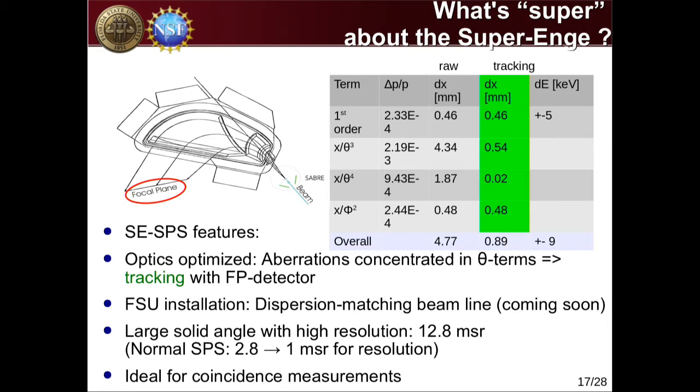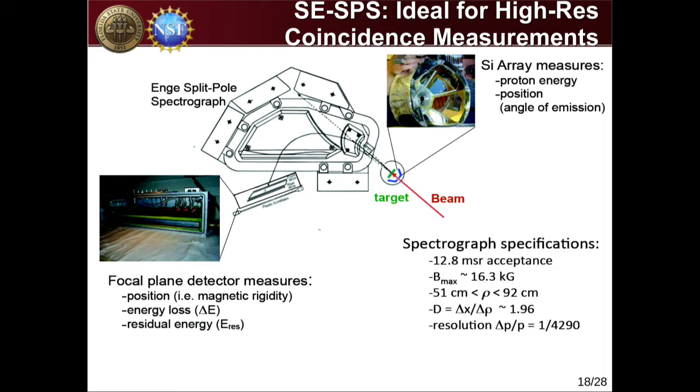The optics are optimized such that all the aberrations are concentrated in the theta term. So with a simple tracking focal plane detector, you can essentially correct for these effectively. And that is important for coincidence measurements. You need both the high resolution and the acceptance at the same time. So there were setups like that at Yale, and they were very successful during that time.